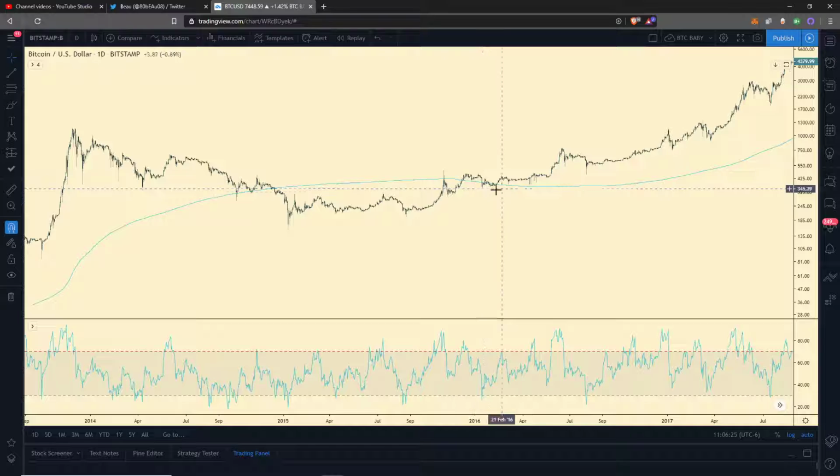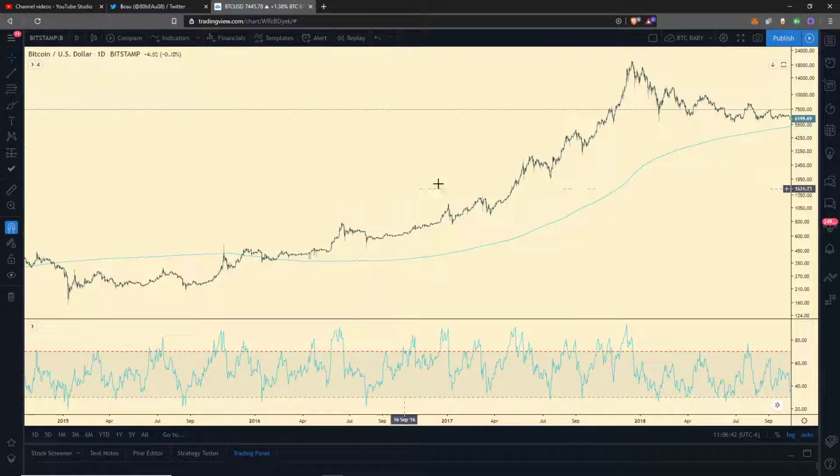That's kind of where I feel like we're at right now, because we got above it on this move, came back below it, got stuck below it, or was fighting it, and then we finally got above it and slowly grinded our way into the 2017 bull market.